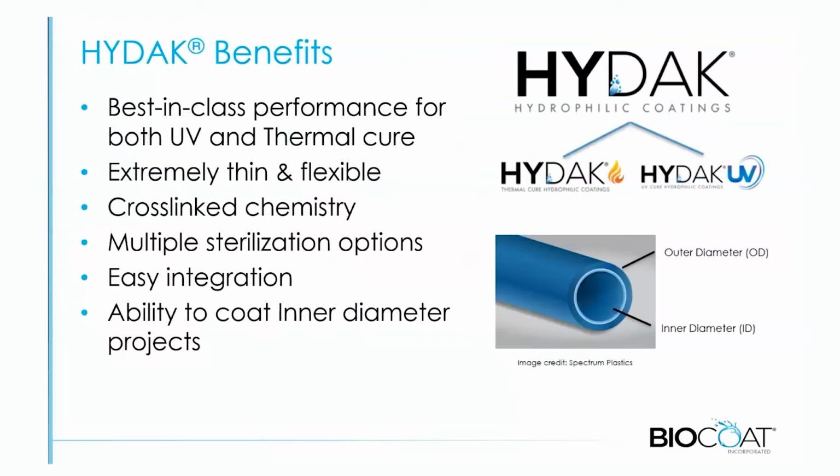From a benefits perspective, HYDAC, which is our brand name for both our thermal cure and our UV cure, offers best-in-class performance in lubricity and durability, as well as particle counts, and Dr. Hergenrother will be talking about that today. Our coatings are extremely thin and flexible, utilizing a cross-linking chemistry. We're able to help you with multiple sterilization options for your products and offer easy integration. In addition, by offering the thermal cure HYDAC, we're able to coat the inner diameter of your products as well.